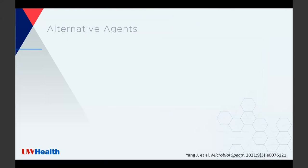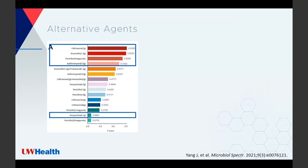So interestingly, in 2021, there was a meta-analysis looking at the efficacy and safety of oral and injectable antibiotics for Lyme disease. There were 31 randomized controlled trials included, with over 2,000 patients, and 11 different antibiotics were used. For the results, you can see here a chart. It lists the preferred agents on the top, and then the least preferred at the bottom. It showed that oral amoxicillin, azithromycin, and ceftriaxone and cefotaxime were more effective for treating Lyme disease.